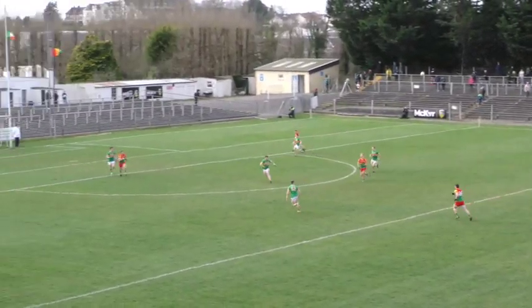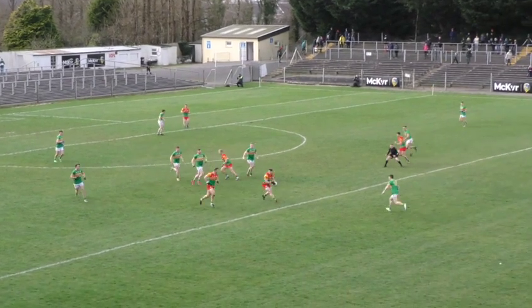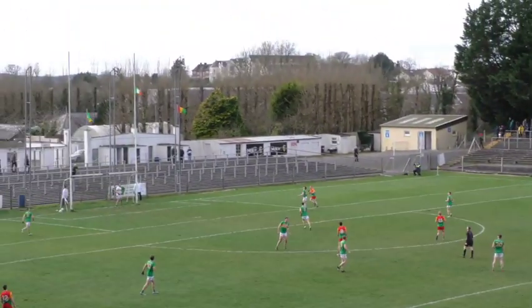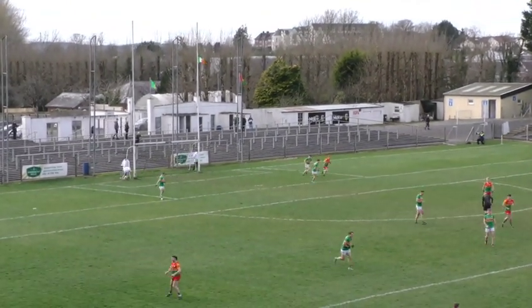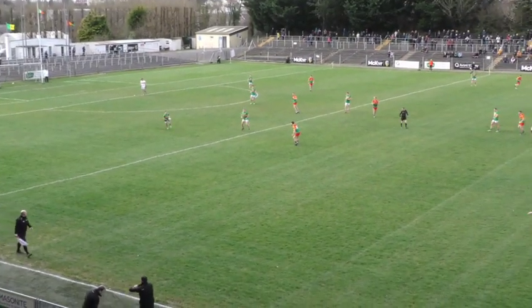The big long diagonal ball that lands on the edge of the Leitrim square. Paul Keeney, or edge of the Leitrim D. Paul Keeney trying to get a hand to it, but it's back with Carlow again. Here's Dara Foley just outside the 45 metre line. Oh. A monster of a shot from Dara Foley, and the umpire is sprinting at this stage. And we've only played 3.5 minutes, but that was some score, Martin.